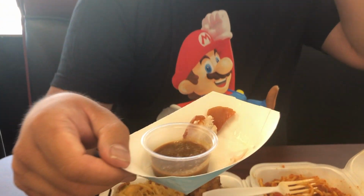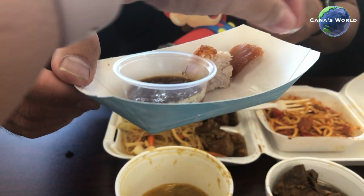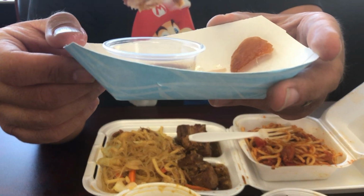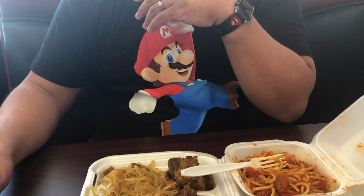So there's a second piece. I'm going to have Letty try that. There you go. Good? Yeah. All right, so we have the piece of the skin. Come close. Closer. Look at that. Listen. Amazing. And let us continue completely eating this dish. Stay tuned, I'll let you know more.